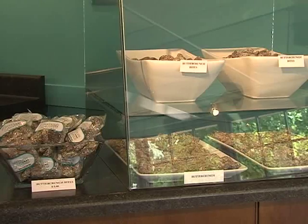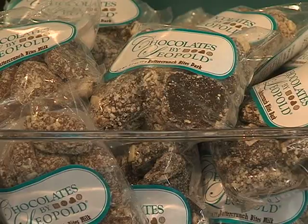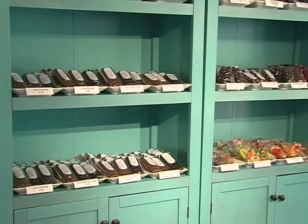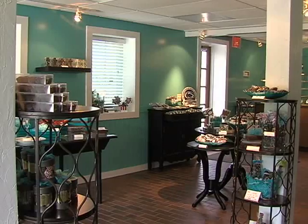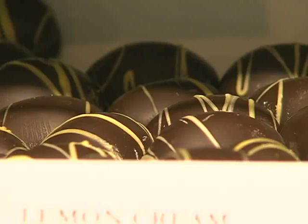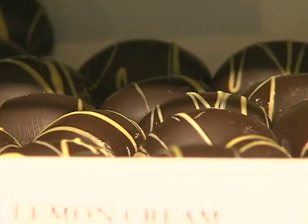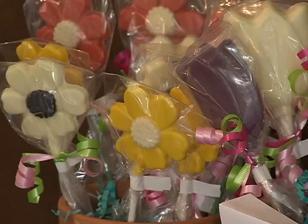And the one thing the store prides itself in is not just the better ingredients, but the experience. You can go to the grocery store and buy a piece of chocolate, and it's okay. You come here, it's a beautiful shop, the staff is friendly and helpful, everybody gets a free sample every time they come in, and it can be pretty much anything that we have in the store. So that's really special, and you get to try something new every time.